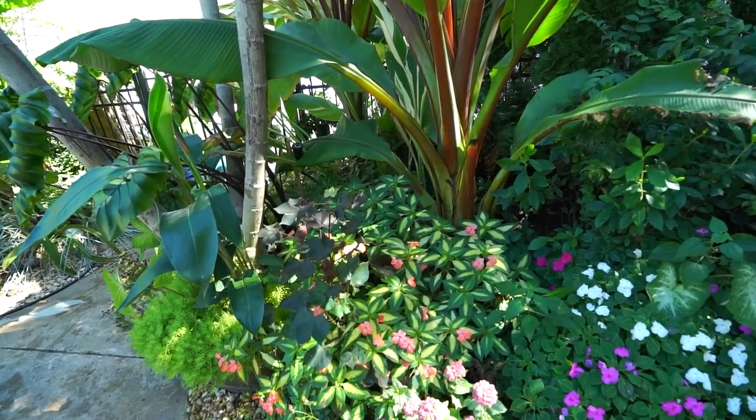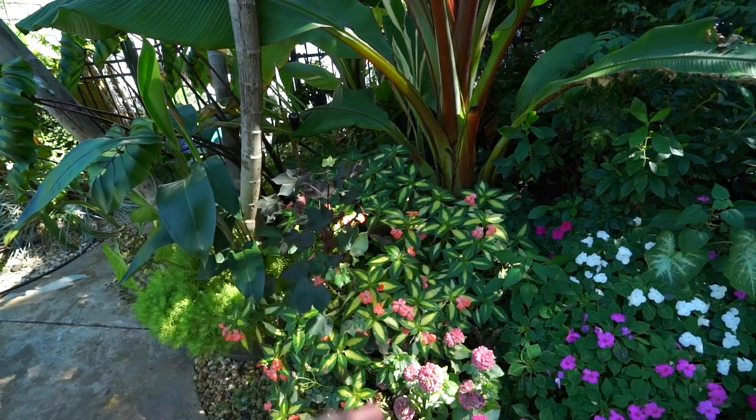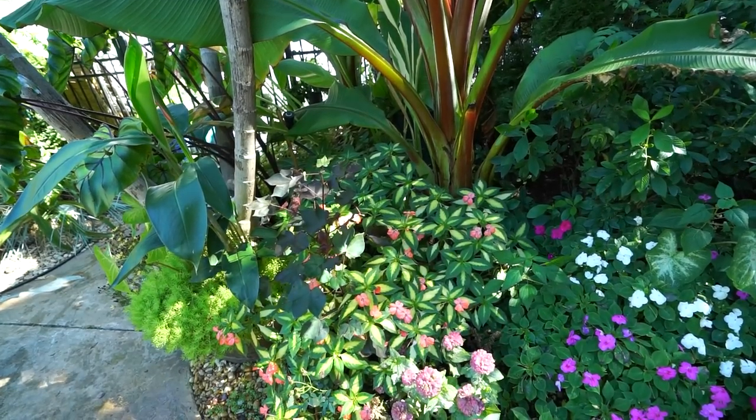Most of the annuals are looking pretty much the same as they were back in August. The sun impatiens are more full than they were, but less flowers because it's fall now. There's less sun in the sky. It's hanging down lower. Days are getting shorter, so that definitely impedes on their flowering.